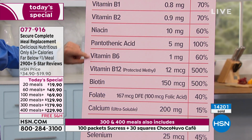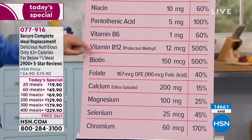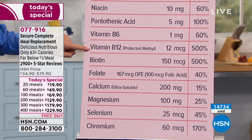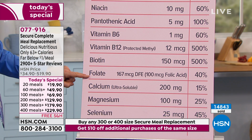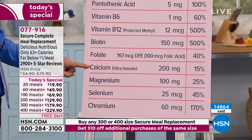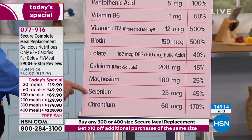Vitamin B6, 60%. B12, because it's critical to energy level, oxygen transport, exercise, you're getting 500%, and it's our special protected B12. So this alone is like a separate B12 supplement. You're getting 500% of biotin, the beauty vitamin. Typical products will give you 30 micrograms. We give you 5 times more. Folate, we're giving you 100 micrograms. Calcium, 200 milligrams of calcium, like a separate calcium supplement. And then selenium and chromium.